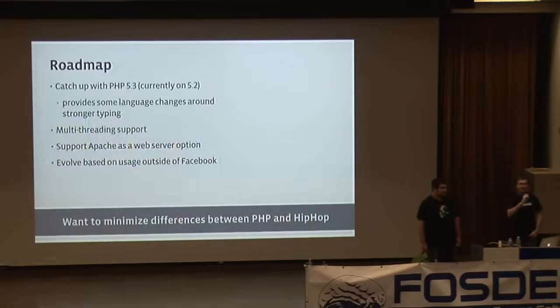We have some plans for HipHop over the next year. At the moment it only supports PHP 5.2, so we intend to get that back up to speed with the latest 5.2 release before eventually adding some of the new features from PHP 5.3.